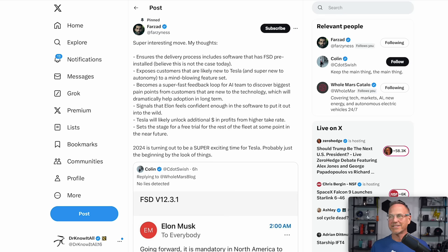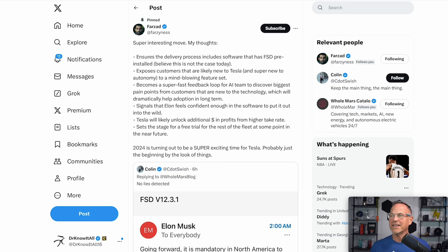And then just to add to this thread, I saw Farzad responded to this a little while later with some interesting overlapping thoughts and some new ones. He said, super interesting move, my thoughts: ensures the delivery process includes software that has full self-driving pre-installed. I believe this is not the case today. I'm not positive about that. Maybe because I've purchased full self-driving with the vehicle before, they pre-installed it because I had purchased it. I'm not exactly sure. But he could be right that if you don't pre-purchase it, you might have to download that software later on. Not sure whether that's true, because I think it's just a flag in the software that turns the functionality on and off, but I could be wrong about that. Anyway, interesting thought.